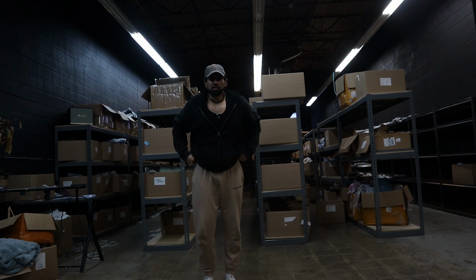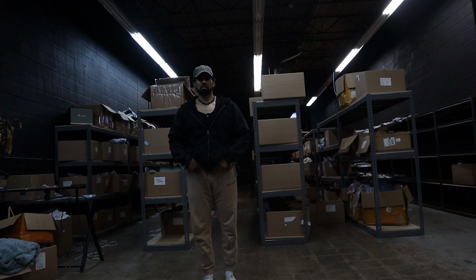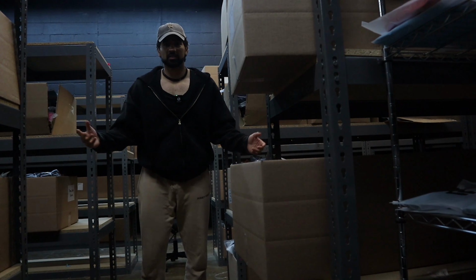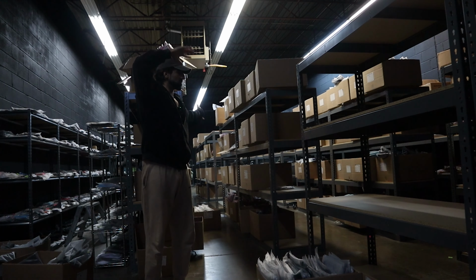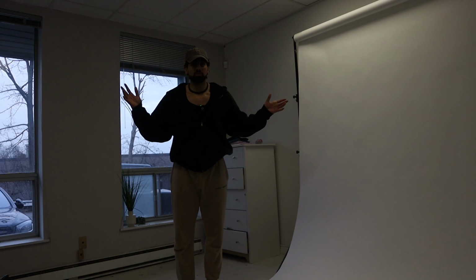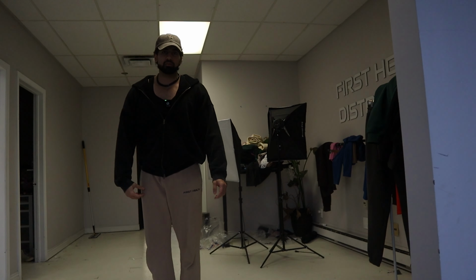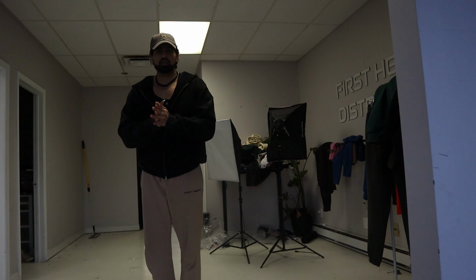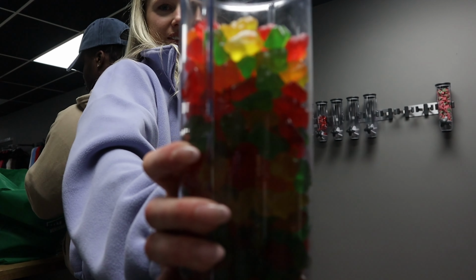Okay, I'm gonna give you guys a quick tour. So this is the warehouse. More racks, more clothing racks. Orders shipping out soon. It's on the back of the warehouse. We got 2 fulfillment stations. It's currently our chill spot, our studio, and the front area. This used to be our mini store, but now we have that gym, that club next door. So it's really just an empty spot.